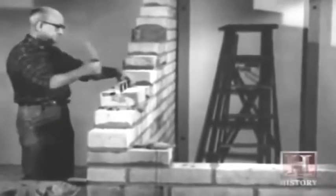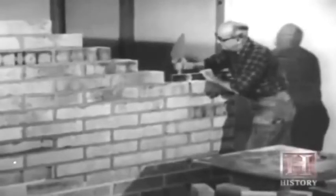Backyard bomb shelters. The bunker for the man in the street became the rage. From basic store-bought models for less than $100 to specially built structures that cost as much as a house.